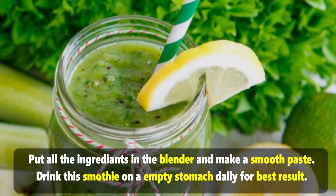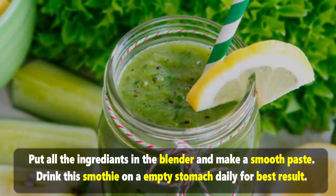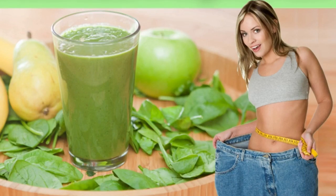Put all the ingredients in the blender and make a smooth paste. Drink this smoothie on an empty stomach daily for best result. You will experience the changes soon.